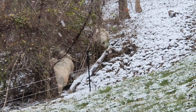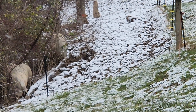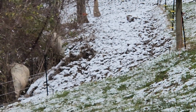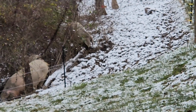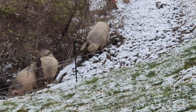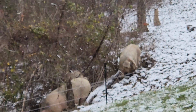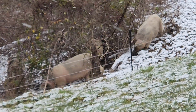But look at her. Or that's him. I think it's Pignacious. Yeah, that's one of the barrows. That's a part of a tree, and he's just sticking his nose under it, lifting it up, and getting it out of his way. And you can't beat this. They are really putting a lot of pressure right there where I wanted them to clear that out a little bit more and root that up to get that stuff out of there.